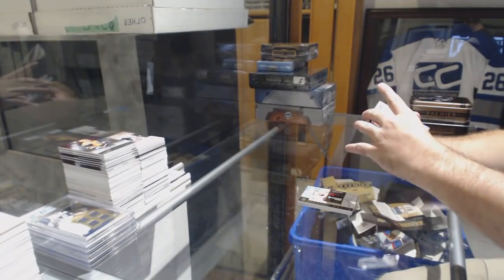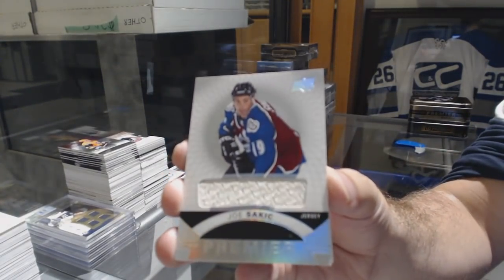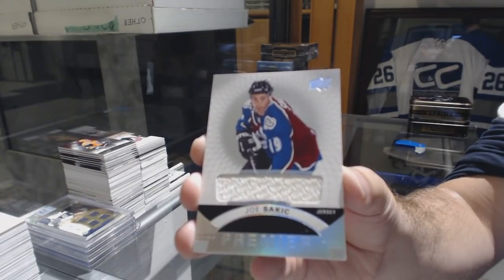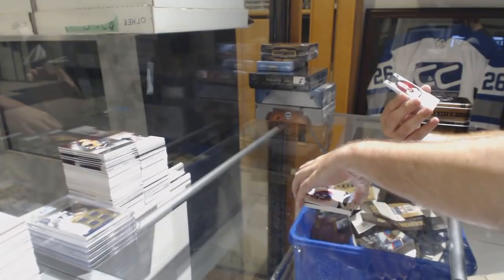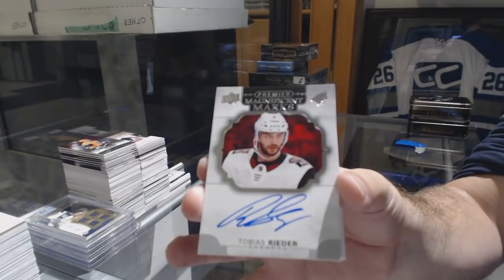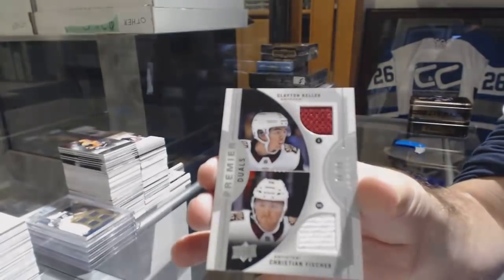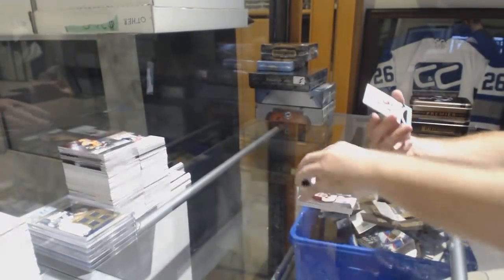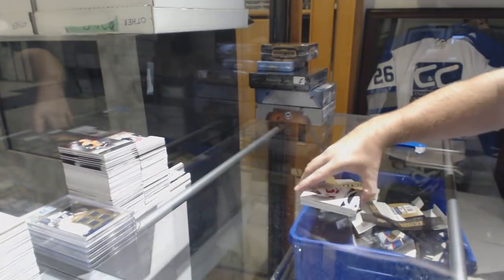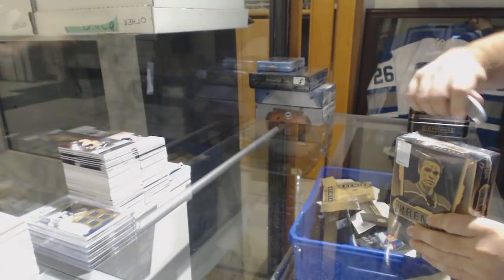For the Colorado Avalanche, we've got a base jersey. That's a legend, I think, of Joe Sakic. For the Coyotes, Magnificent Marks, Tobias Rieder. And we've got for the Coyotes a dual jersey of Keller and Fisher. With an Anthony Mantha jersey for the Red Wings. Anthony Mantha.